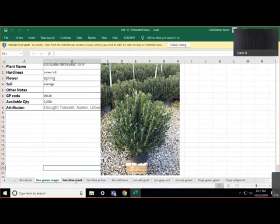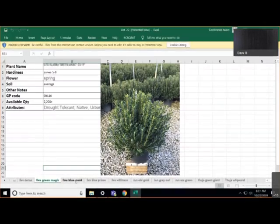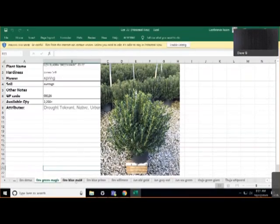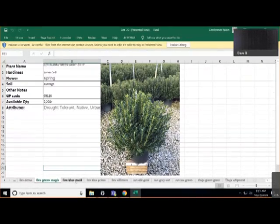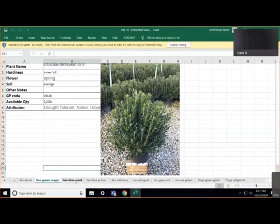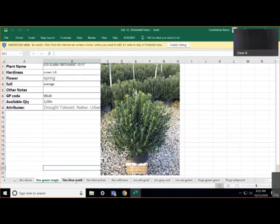They both have the same maturity size. They both have the same growth rate. There are just slight differences between the two. Hardiness, I don't see any difference between the two. Sometimes people prefer Densa, and some people prefer the Green Magic. So I see them as interchangeable.